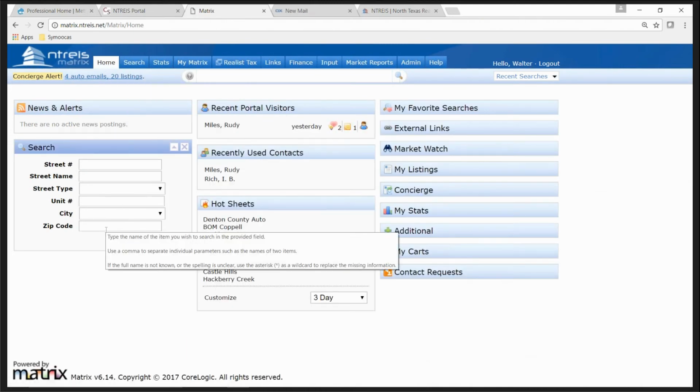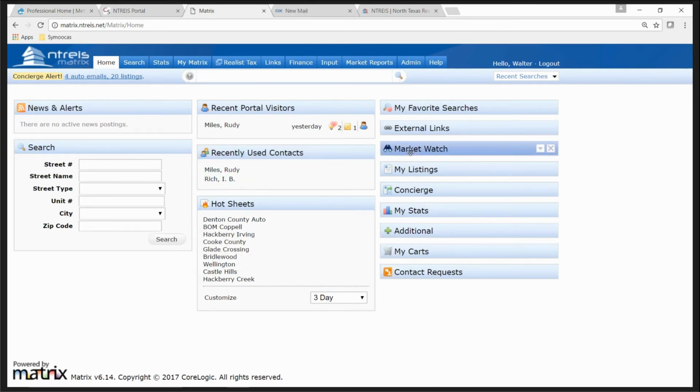Got another question that's come in here. It's concerning how do I change the office on ZipForms? I've recently changed offices, and I can't seem to get my office changed on ZipForms.